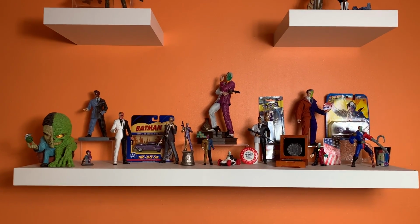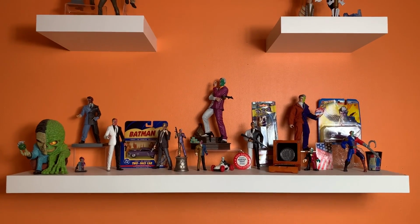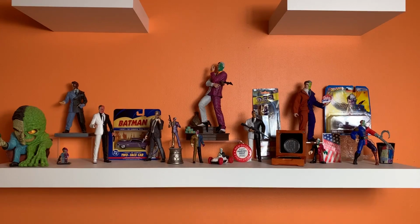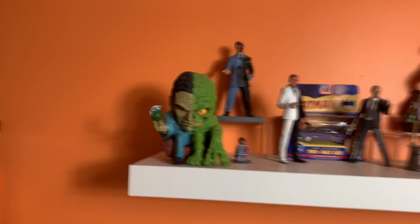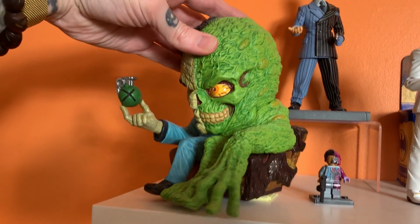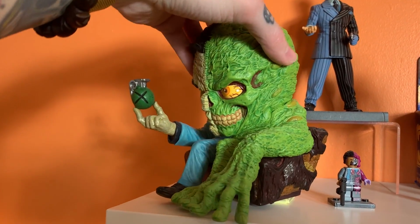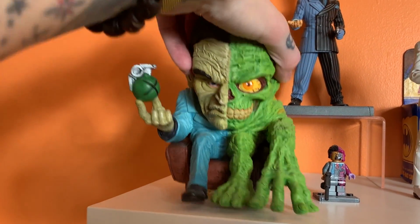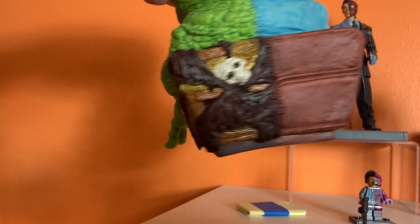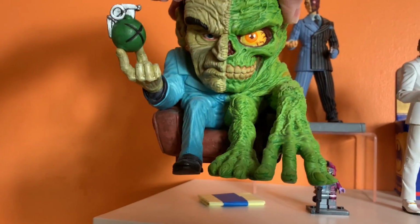All right, now here is the Two-Face space here on this shelf right here. And you can see it's not my entire collection. I still got some other things over here. For now, we can just get started on this shelf. This is a DC Artist Alley vinyl. I really love this totally monstrous approach to Two-Face, and I love the way that this chair is half clean and nice and half all dirty and gross.